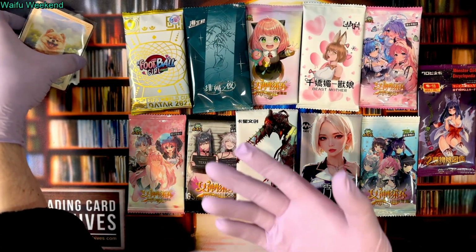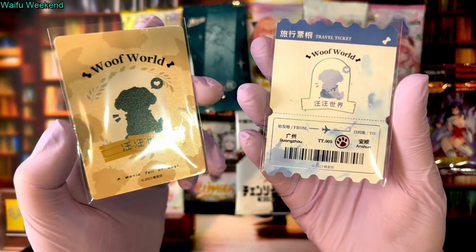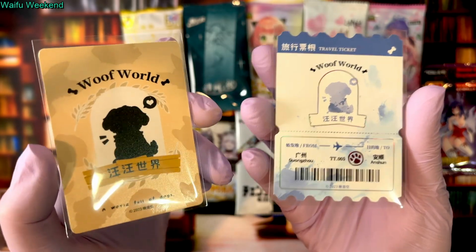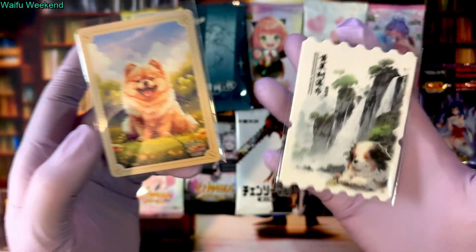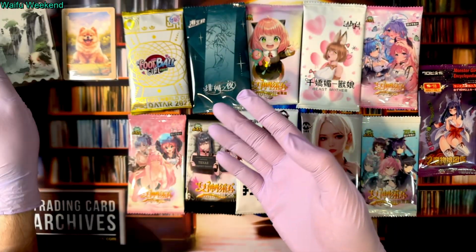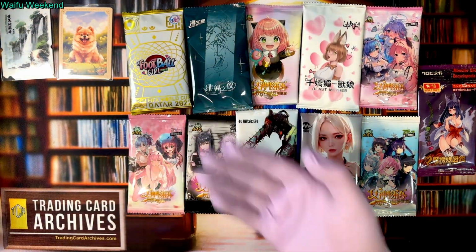So these are my favorite cards of the day. They came from Woof World, which is a brand new set from Joy Riot. It's the sequel to Meow World, so it doesn't feature cats, it features cute dogs instead. But that's it, it's just cute dog cards, not waifu cards or anything like that, just cute dogs, no ulterior motives at all. So those are my favorite cards from that set so far. Beautiful set. So that's one of the things we do.